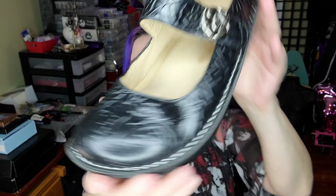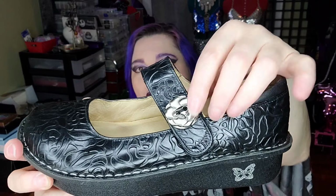And I was able to get this plain black, rose embossed pair with this little gold button for only $20 with shipping. They had marked it down to like $15, plus there was some discounted shipping involved. So I was able to get these for only $20, and look at these soles. It's like they've never been worn. I mean, they have been worn because you can see there's a little bit of discoloring on the footbed, but it's like they never wore it outside. They only wore it in a house somewhere. It's just in immaculate condition.